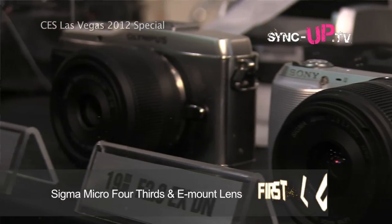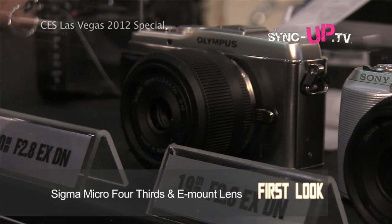Hey everybody, we are here at the Sigma booth at CES, and I'm here with Chris Mooseman. Tell us, what is new with Sigma this year at CES? Sigma is introducing 2 new lenses for Micro Four Thirds, and it's the first time Sigma is entering that category. We've got the 19mm f2.8 and the 30mm f2.8 lens for Micro Four Thirds and the Sony Nex cameras.